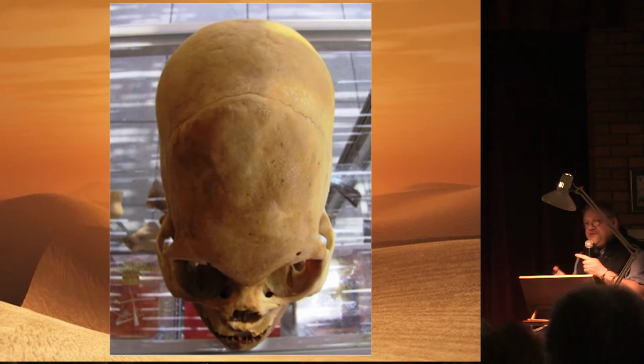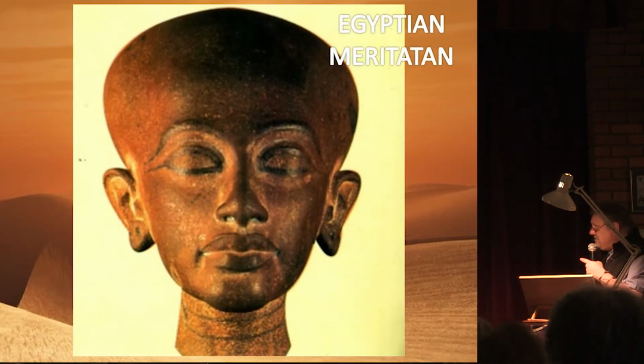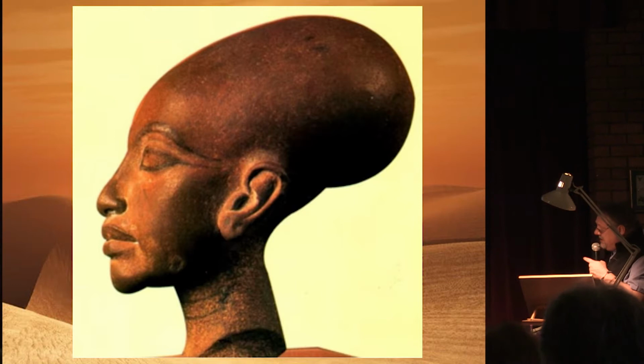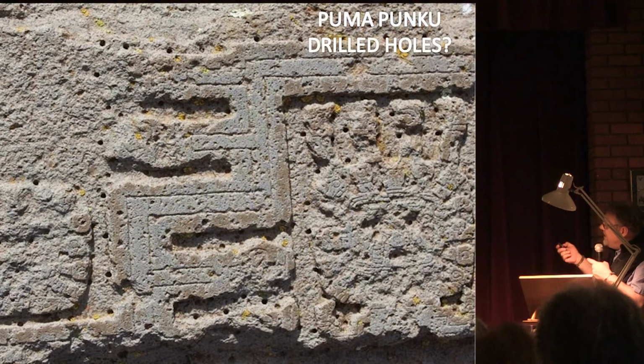Again, you can see it doesn't have the normal characteristics of any known human skulls. Now, when we look at Mera from Egypt, it would seem that the sculptures and images that we see of her have very elongated heads, as you can see. This is not a crest or crown or anything. This is an actual shaping of the head represented in a statue. And we see this many times. The Sumerians also depicted elongated heads, and many other cultures did in artwork.